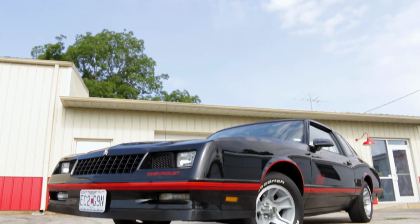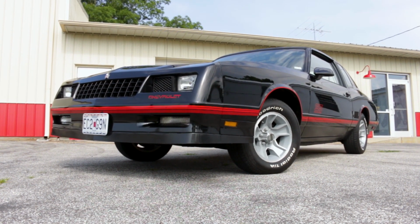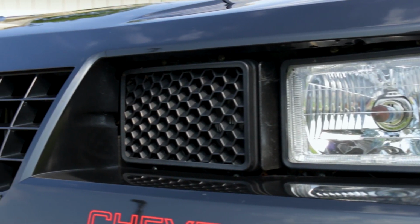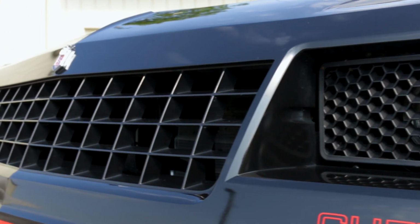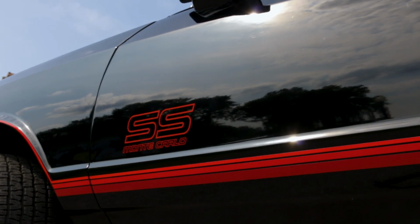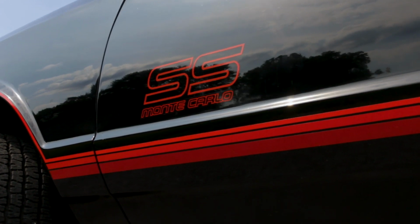This is a 1988 Chevrolet Monte Carlo that came to us looking for some engine work and some performance improvements. But to me, it's a direct link back to a good friend of mine who had an '87 Monte Carlo SS, black T-top car just like this, the summer I graduated high school. And man, we had a lot of fun with that car. His was just a 305 V8, it made 180 horsepower, it really wasn't anything special on the performance side, but this one is a different story.